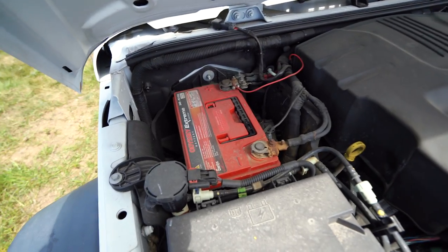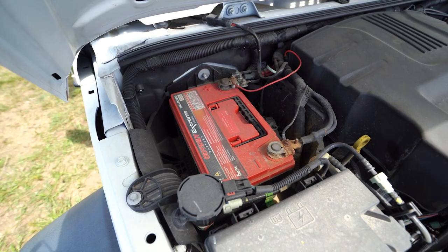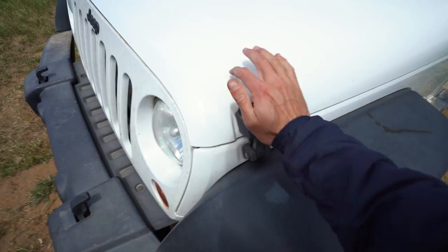So this is an Odyssey 34 PC 1500T deep cycle battery. And if you don't know what a deep cycle battery is, it is just a super reliable battery that can pretty much discharge all the way down to zero and your lights will actually shut off. And then you can still get in the car and it turns on. So it's just kind of reassuring to have the deep cycle battery on the road.